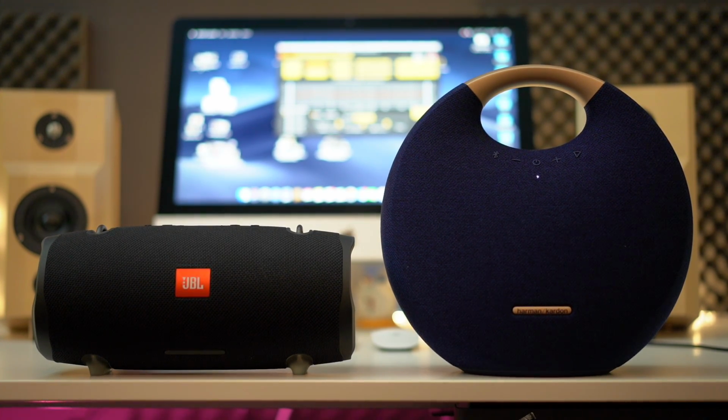The Onyx Studio 5 I will say definitely sounds more adult. This is what you can clearly say, it sounds more adult and a bit bigger, more grown up than the JBL Xtreme 2. It has quite a bit deeper bass and just sounds a bit more beefy and a bit bigger overall with any track basically.